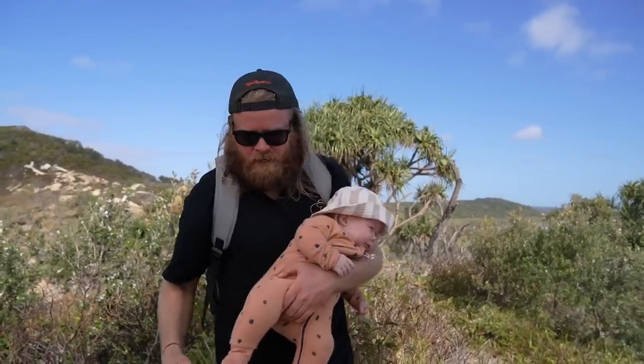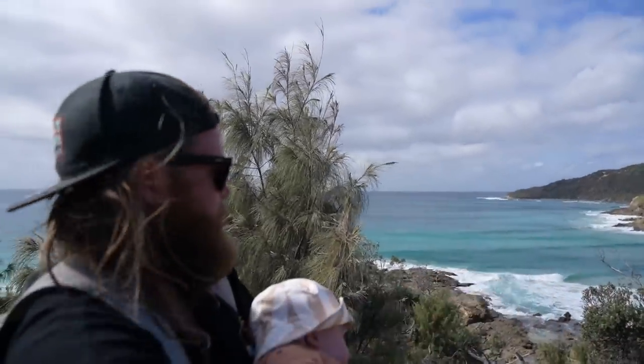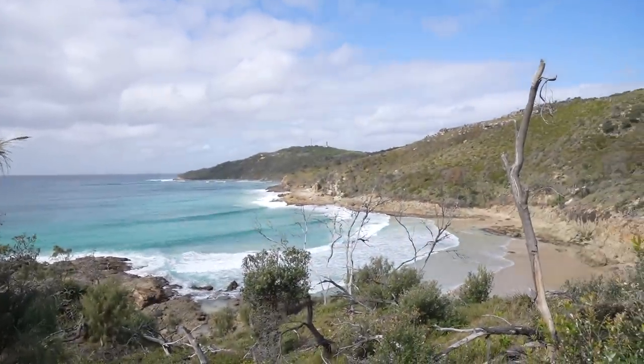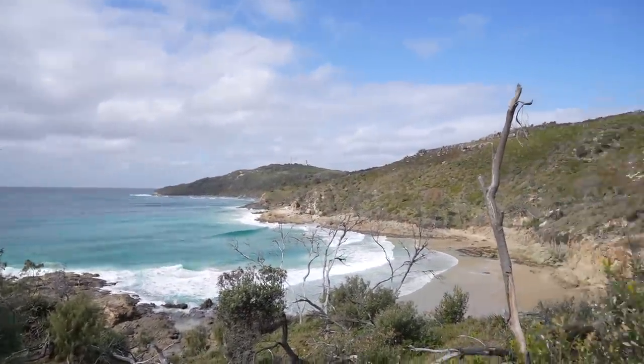We just walked up from those champagne pools, so they're just down there. But then we came up here because we wanted to have a look at Honeymoon Bay down there. Looks so nice as well, so I think we're going to go for a little walk down there and have a look. How clear is that water? So pretty. And look at it out over there too. Right, this way.